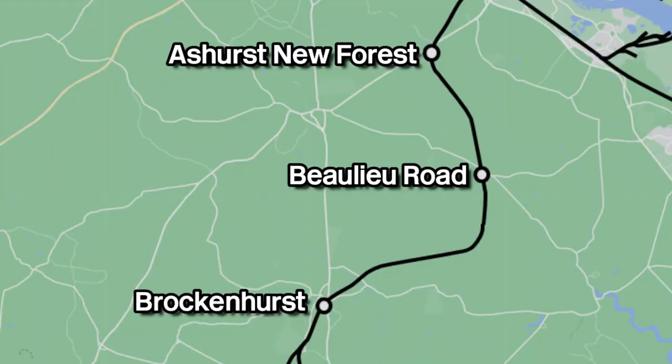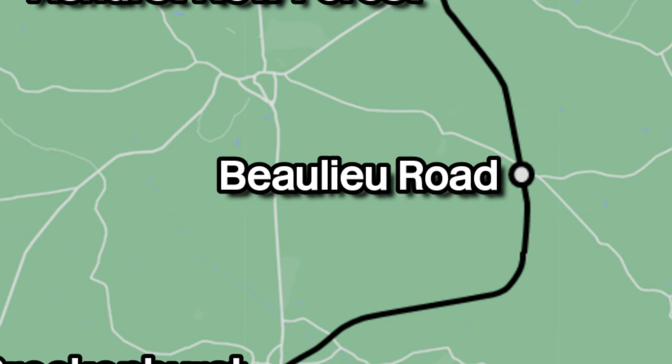So between Ashurst, New Forest and Brockenhurst, there's a station called Beaulieu Road. Now, as I mentioned on the train coming up here, if I stopped off at Beaulieu Road, it would have been 2 hours filming there and waiting there. But I have managed to work out a plan to be there for 25 minutes. So I'm going to go over on the other platform, wait for the 12:06 to arrive to take me to Beaulieu Road, and then have 25 minutes at Beaulieu Road before I head to Totton.